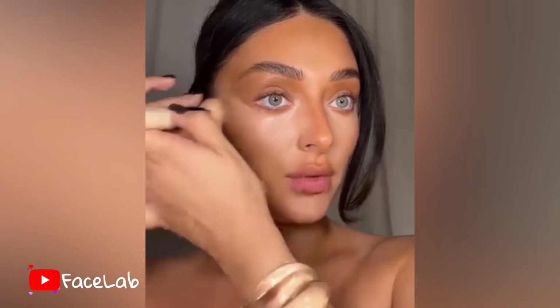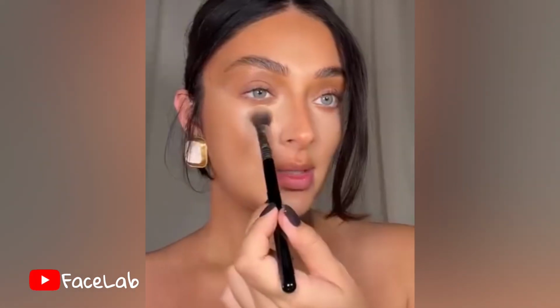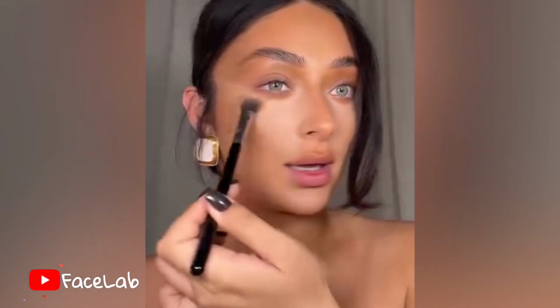This face is beat down, honey, and just soften out those lines. Still keeping it very much in that shape. I'm gonna do my first bake with my Mario, and this is the shade 2 Natural Light. Dabbing this into the skin until it's no longer tacky, and then just dragging it.